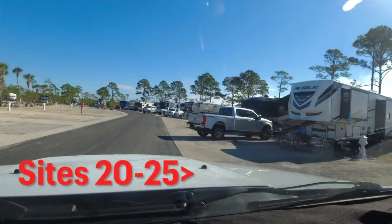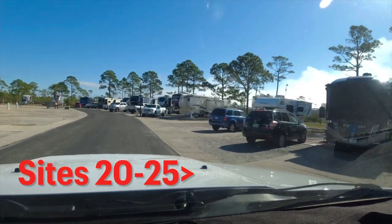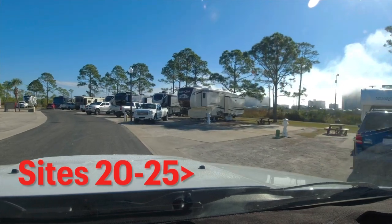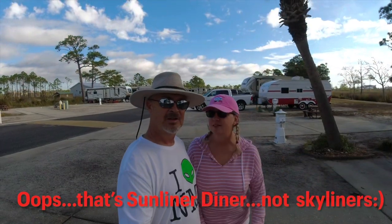This is a privately owned campground, but it is near the state park and Gulf Shores. We actually walked over to the beach yesterday morning. So let's go get breakfast.